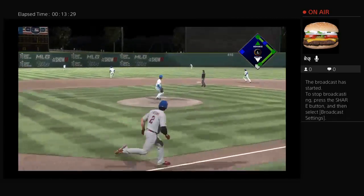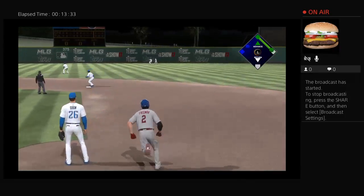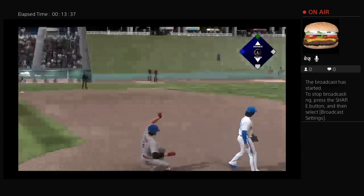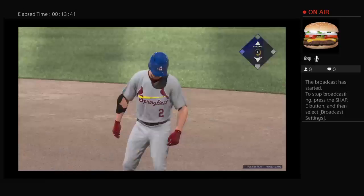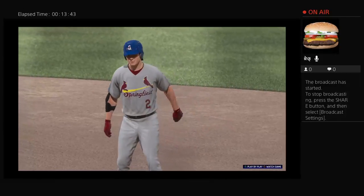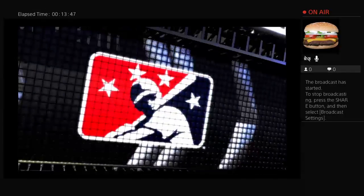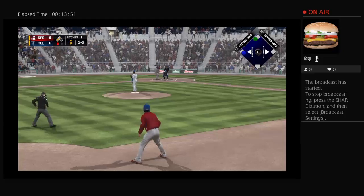Line toward the alley in left center, and that's in for his 2nd hit of the afternoon. And on the play, the runner moves into scoring position now at second. Well, lefty on lefty, this is a tough matchup, but he stays in there, keeps that front shoulder closed, and just rips the pitch for a 2-bagger. Nice job of defying the odds there.